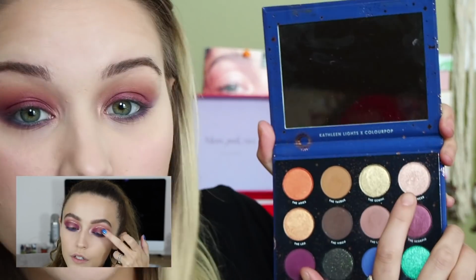Okay, so we are pretty much done, but I did have the Supernova shadow in Constellation in my crease, and I don't have that, so we're gonna skip the Super Shock shadow in the crease. Okay, so now she grabs the Cancer again, which is that highlight shade, and she pops it into the center of her lid to add to that kind of halo eye effect. And she taps it on with her finger, which is very easy to do and blends really nicely, and it just adds a little bit more dimension right there. See, I just tried to tap off my finger.